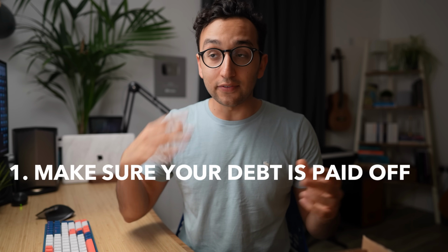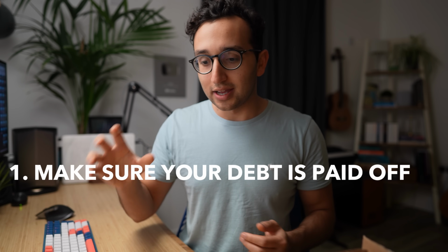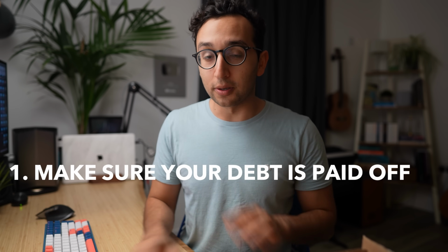Because when it comes to compounding, even though gains compound, losses compound as well. And so if you've got like a 6% credit card debt, that's eating into your bottom line every single month. You want to pay that off as soon as possible.